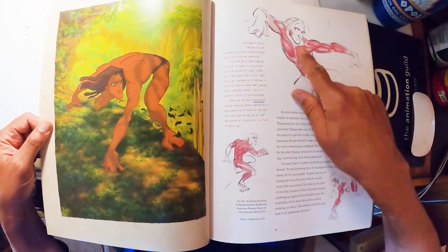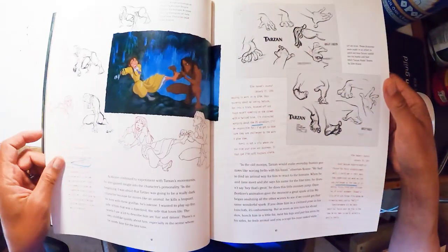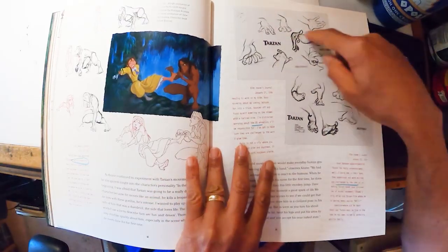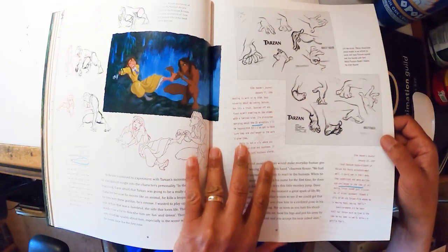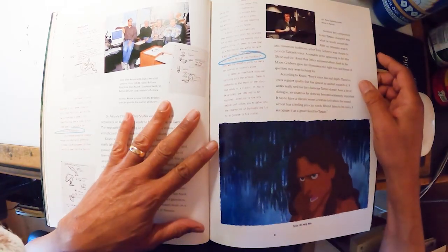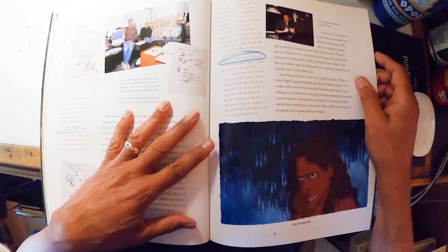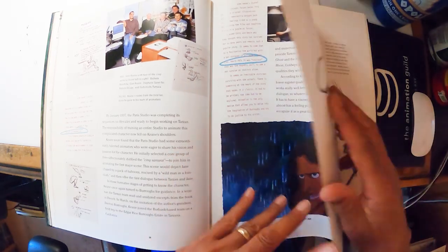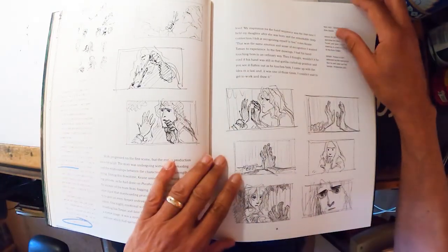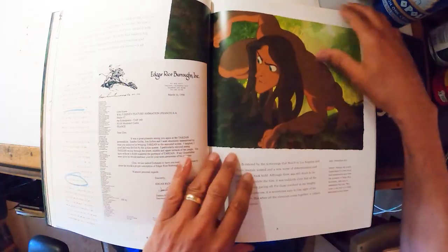Here he's broken down the anatomy of the musculature of Tarzan in these two views, three views. Here he's showing his crew how to draw various parts. The hands here. Hands and feet, Tarzan's feet. There's some of the crew there. I guess they did a lot of his sequences in Paris. So he had a crew of animators over there. Awe-inspiring work.